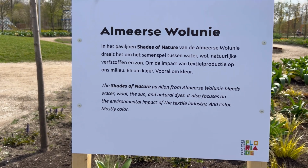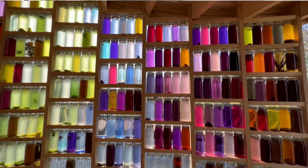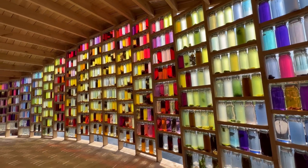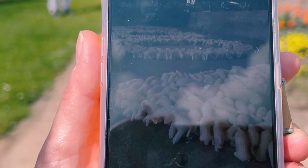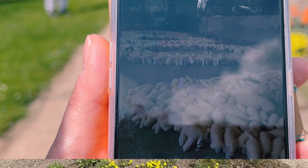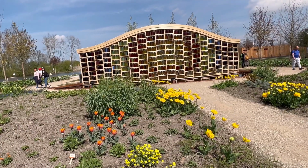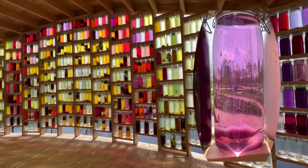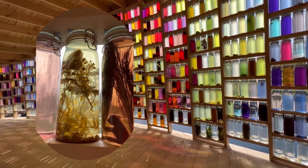The Almere Woolery created a gorgeous exhibit to highlight an alternative way of dyeing textiles. Volunteers worked tirelessly to knit hundreds of small sheep, place them in jars with locally grown herbs, and with the help of the sun, proved that dangerous chemicals are not necessary to create beautiful fabrics.